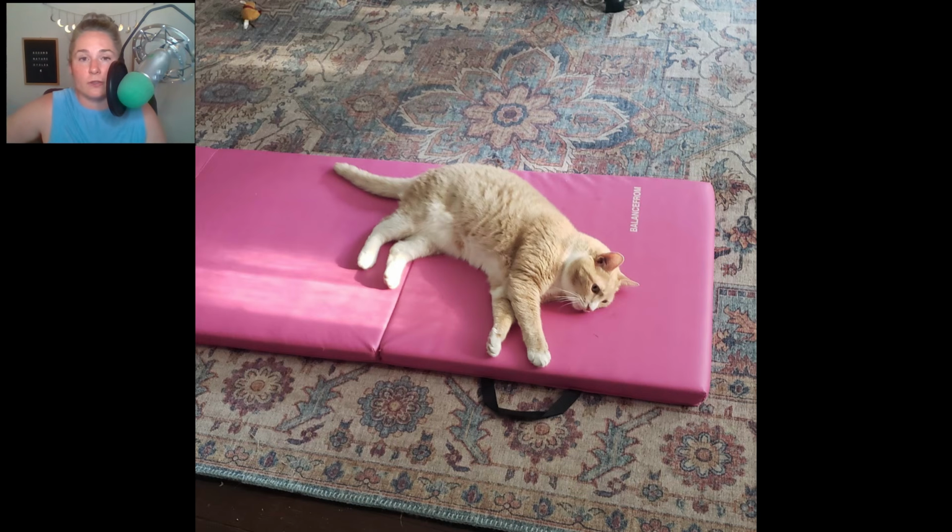He'll literally do jumps and twists and almost backflips if I'm playing with his string rope with him on this mat. He won't really do those things just on the rug, even though the rug has a good cushion pad underneath it. But with the gymnastics mat, he'll go full force. And so if anyone out there has a cat, I highly recommend getting a gymnastics mat for yourself.